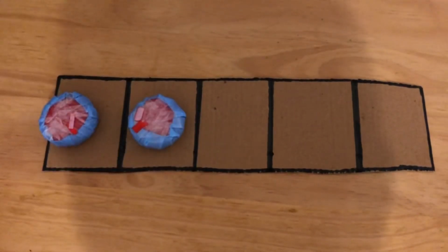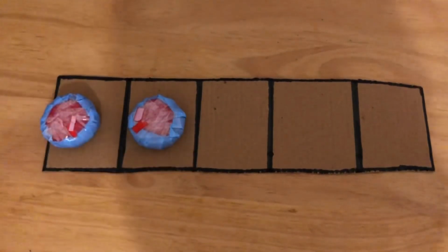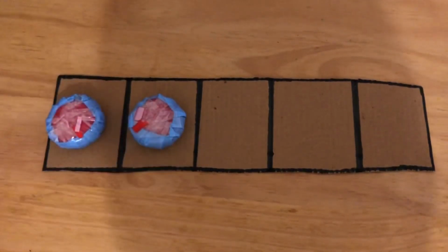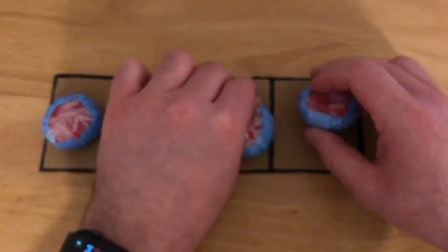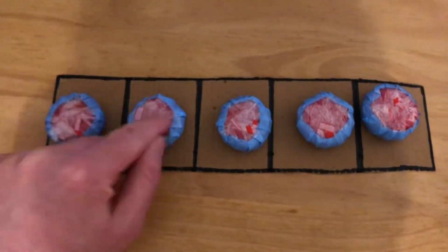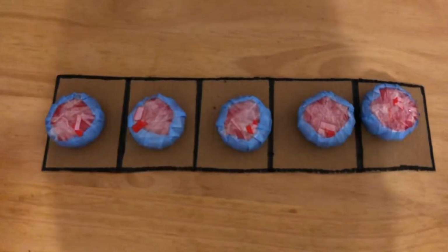How many more do you need? Ooh, let's count the empty spaces. 1, 2, 3. I need 3 more. So that's 2 + 3 = 5. 1, 2, 3, 4, 5. Super duper.